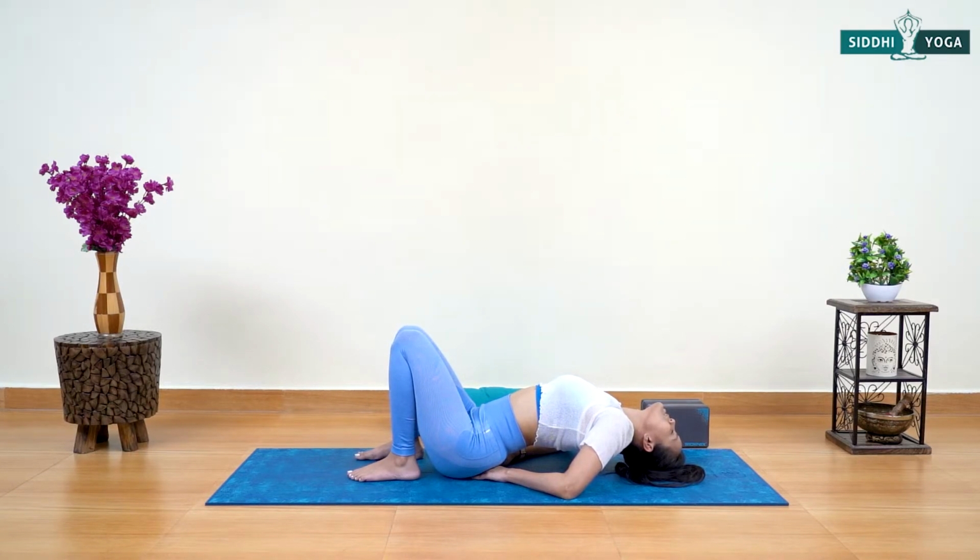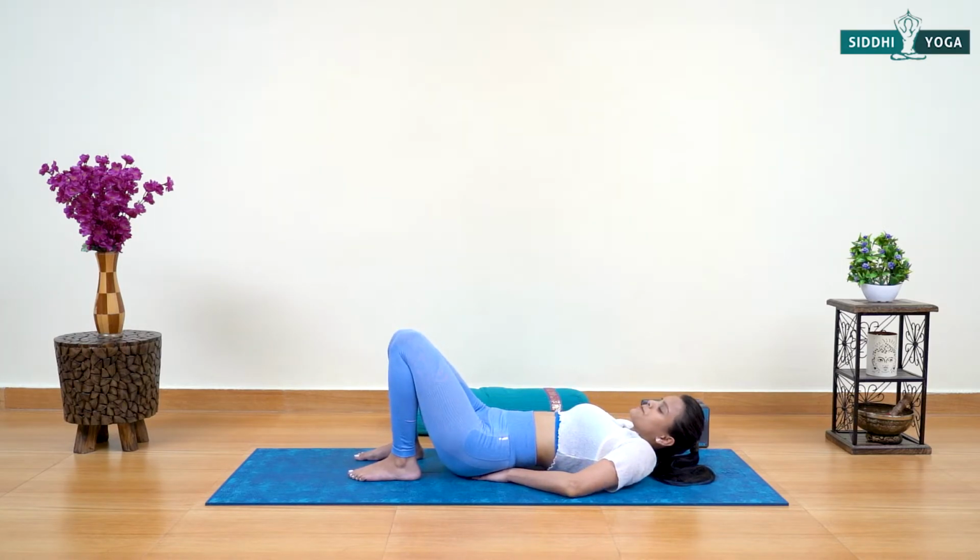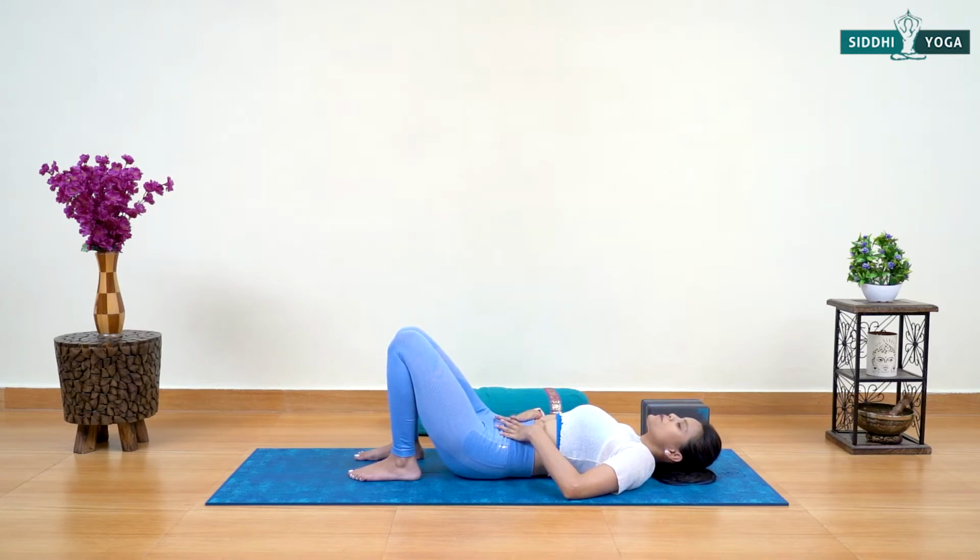Feel the light stretching around your belly, your chest. This asana will help you to release the pain from the back or even from your pelvis and lower belly. Release your head. Fix your hands on your belly.